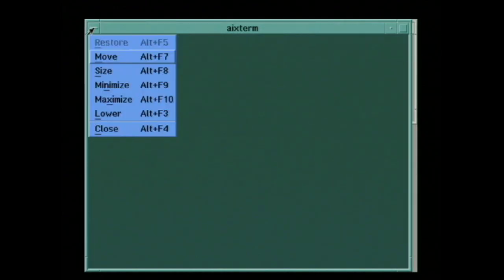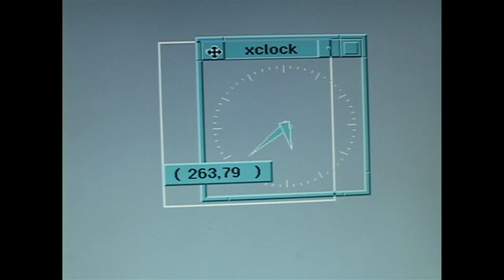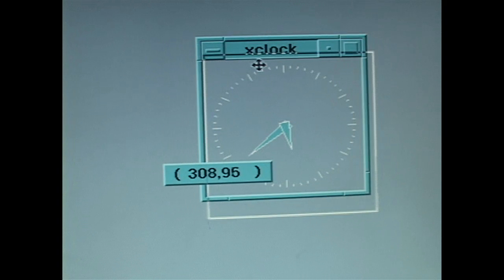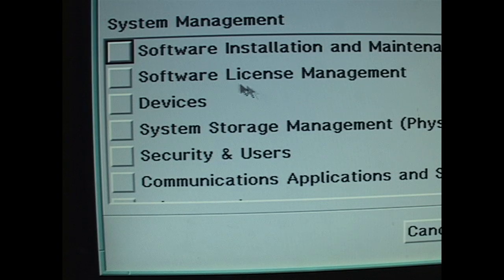It also features drop-down menus. Plus you get xClock. By picking System Management, we get all the same controls as we had in SMIT, as you can see.